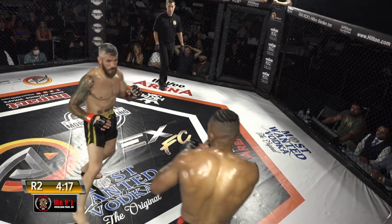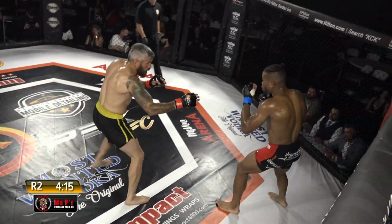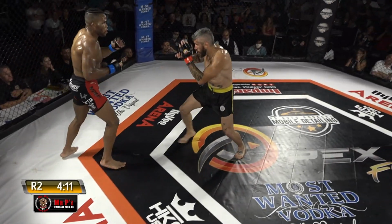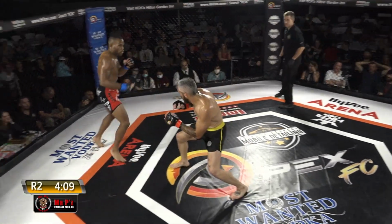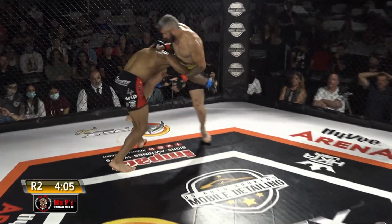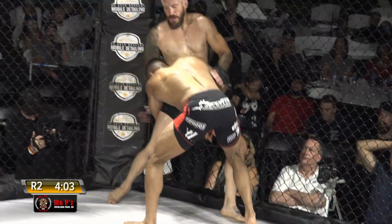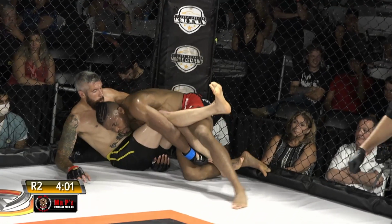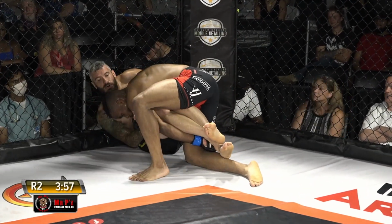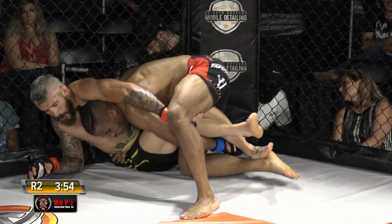The difference with boxing and MMA, boxing you lead with the left, you can only do so much with the right. MMA, you go leading with that left, you're setting up a number of things. Yeah, absolutely. Nice fit in right there. Zach's got to get takedown defense right here, and he just gets taken right back down. Yep. 4 minutes left. Tough spot for Zach.